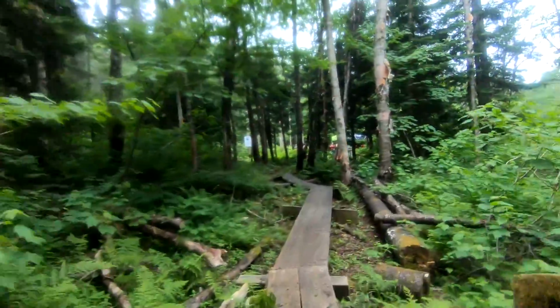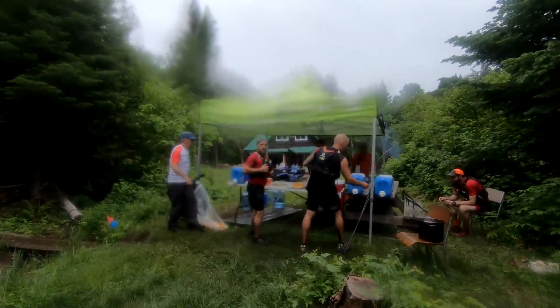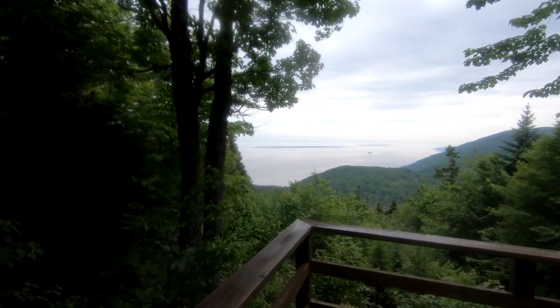For the most part, the weather stayed very stable throughout the day and it was sort of overcast and not super hot, which is different from what we had expected. The rain did cool us off and helped to keep us going without overheating too badly.